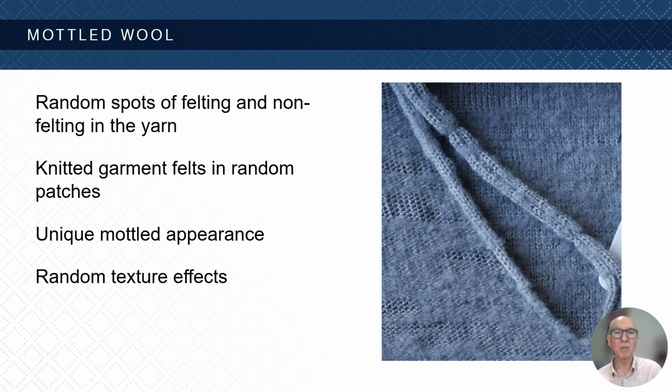The process is one of printing the yarn, but if you want less random effects, you can even print a garment with a pattern of felting and non-felting areas. This is a unique attribute of wool.